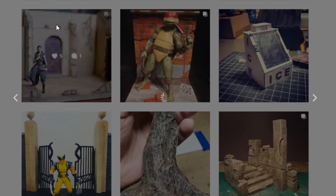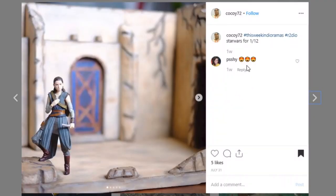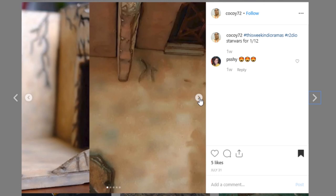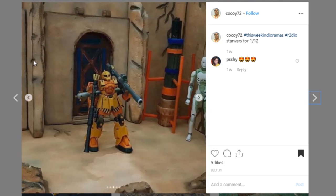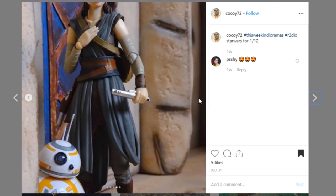Loving the sculpt. Next up is a Star Wars display from Kokoi 72. 1/12 scale Star Wars looks really good. You've got, what is that, Rey? I don't remember, but I like this. It looks super good. I'm really loving these sculpted pieces that you've got here. I don't know if these are like laser or what, but then you've got some big cracks going on there. So awesome job. I'm really digging it.